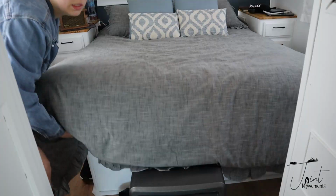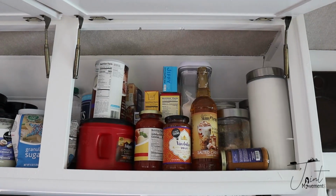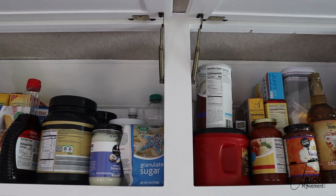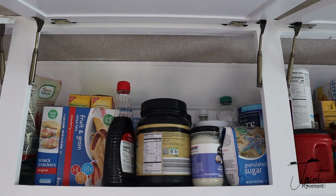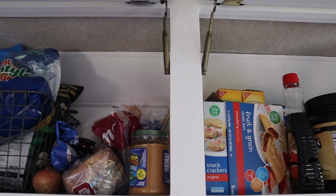Alright, now that dishes are done and we're dressed and laundry is put under the bed, which we have tons of, it's time to pack up all of the stuff that can fall while we're driving. The cabinets that are above me is our pantry, so it has a whole bunch of boxed food items and some glass containers in there, and believe it or not, they actually rode okay on our way up to Montana, so I'm not worried about those.